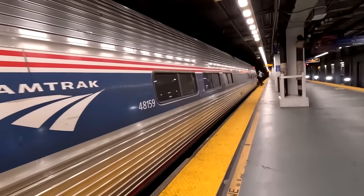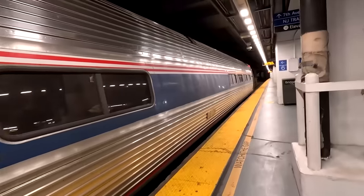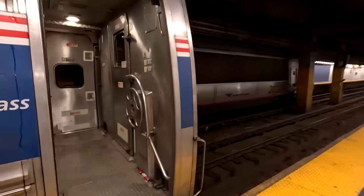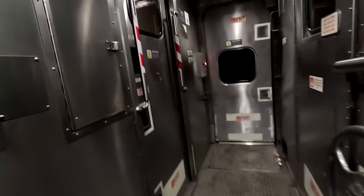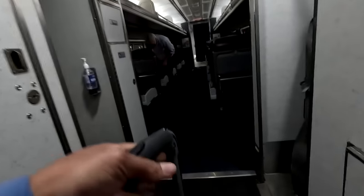Business class shares a car with the cafe in the back of the train. The Maple Leaf does not have seating assignments. It is open seating. There is plenty of room to store large luggage behind the last row of seats, and you will also find more room to store smaller bags and backpacks in the overhead storage area.